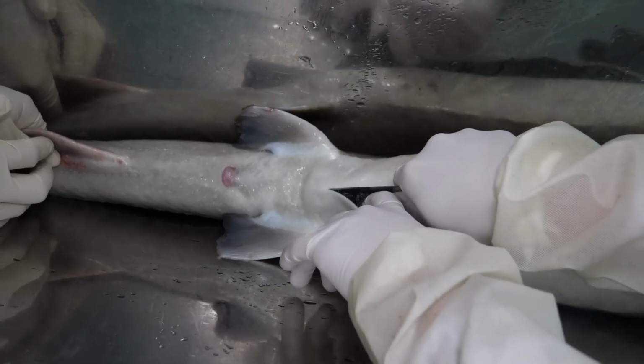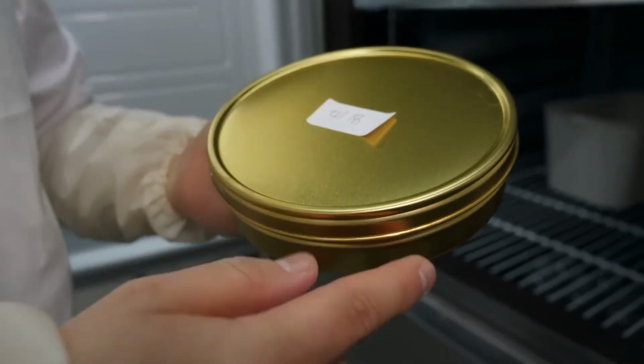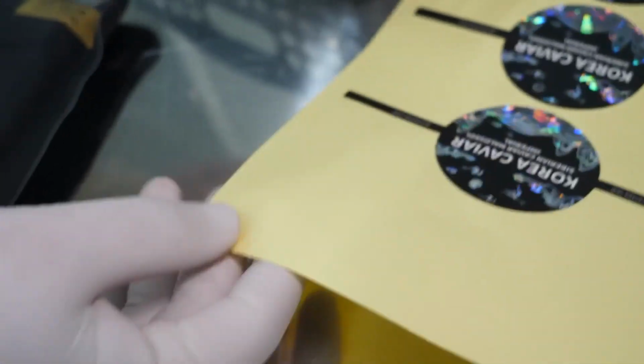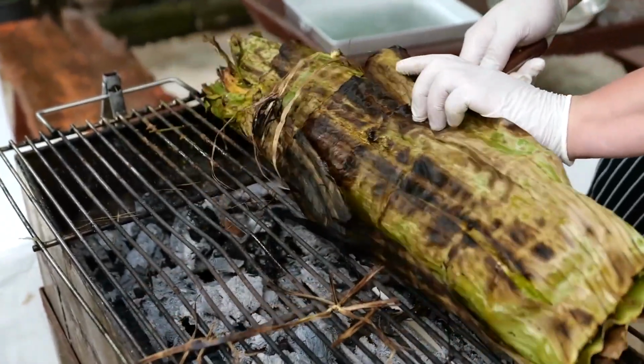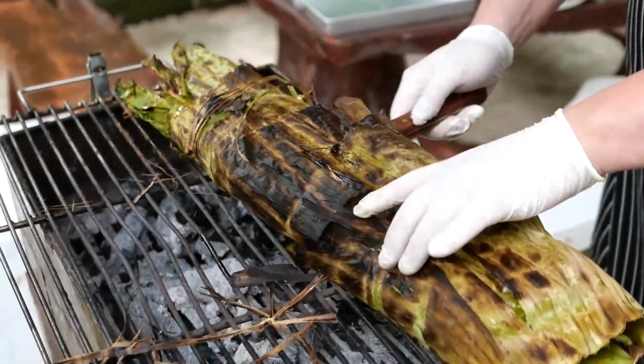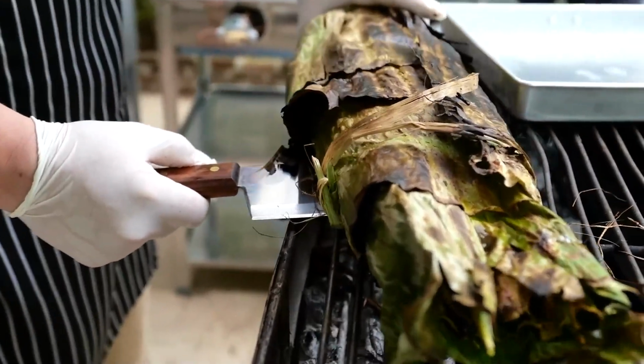The caviar is rinsed in clean water to remove any residual blood or other contaminants. This is an important step to ensure the purity and quality of the caviar. Salting. Salt is added to caviar for preservation and flavoring.